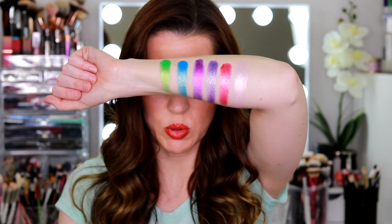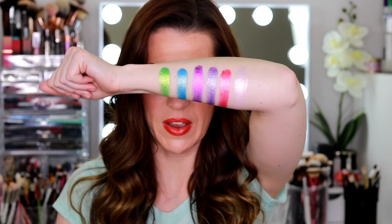I'm going to try to stand up towards the end and move my arm around a little bit, see if I can get it to translate another way, but it doesn't look like that in the pan at all. I see neon green more than anything.